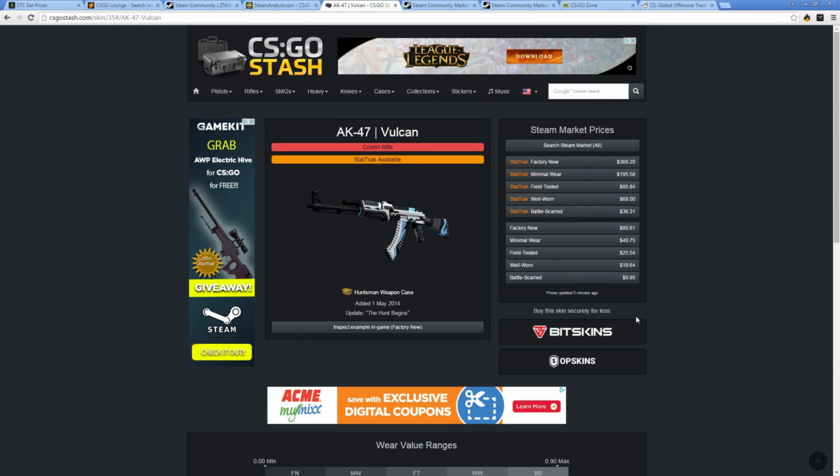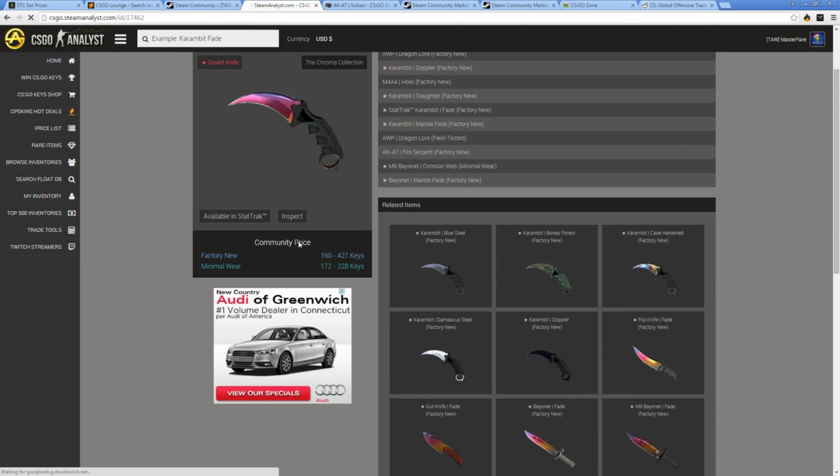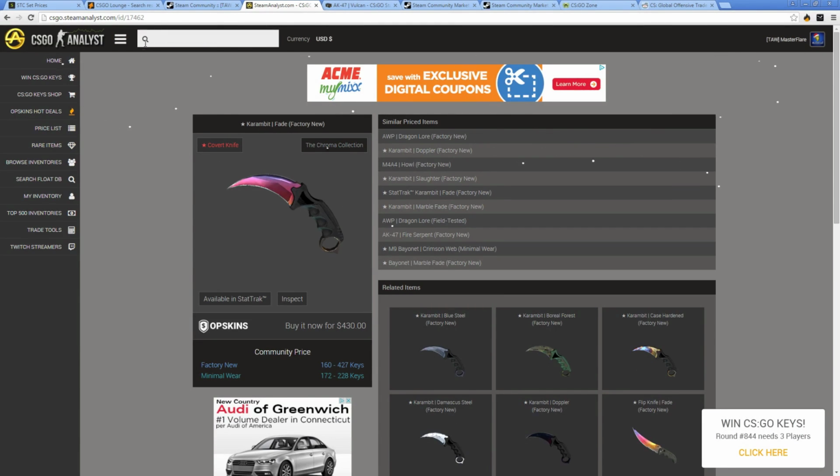Now these 2 sites are integral for trading if you're going lower tier. So, for example, we can look at csgo.steamanalyst.com. Great website, and you said they have the averages, the market trends for all of the guns. They also do have community valued knives, except the prices are a bit off. There's no way you'll ever find a Karambit Fade for 160 keys. That's just not possible.